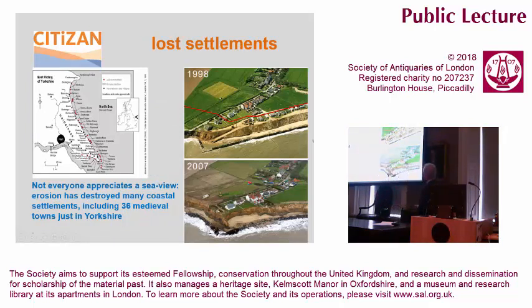In addition to that, we can also look at lost settlements. Our coast is being pounded by these seas, but here in Shepherd's famous volume, you have no less than 36 medieval settlements on the Yorkshire coast, all of which have been inundated by the sea, and quite a few of them now set further inland. So that's a huge settlement loss. Yorkshire prides itself on being the largest county in England, far more, but it's getting smaller.